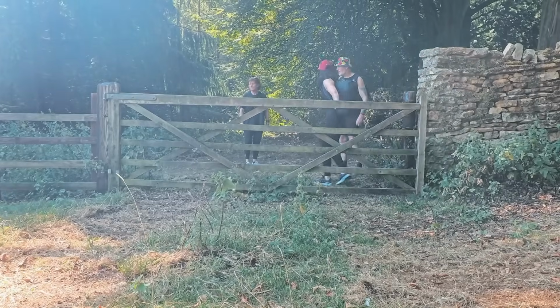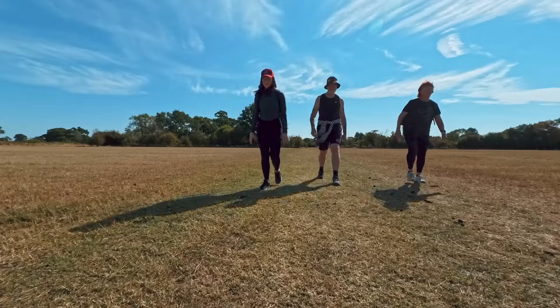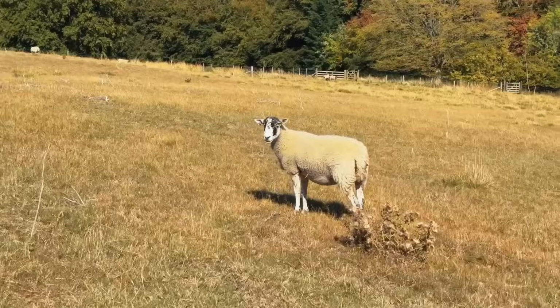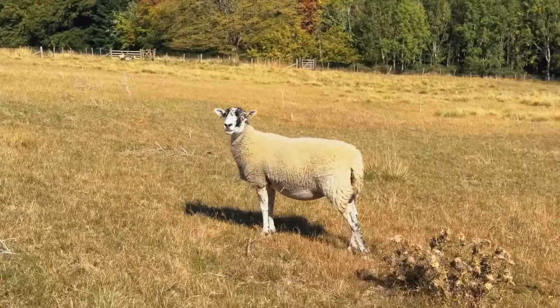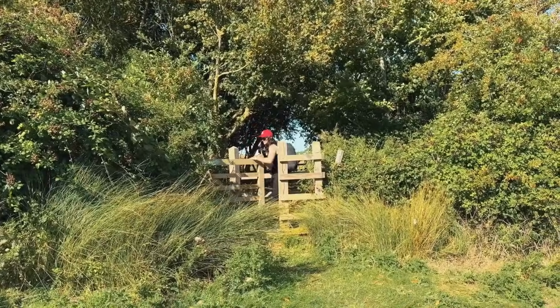It felt so peaceful, so perfect. I kept catching myself grinning like an absolute idiot. No traffic, no rush, no noise, just birdsong. The crunch of our shoes on the path and the occasional church bell drifting across the fields.